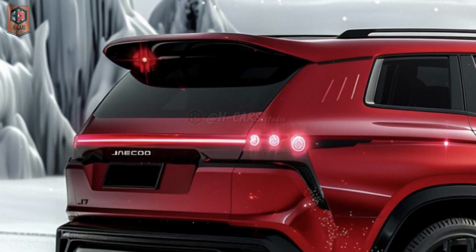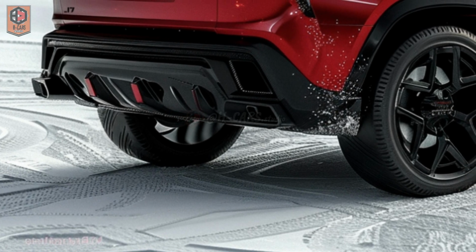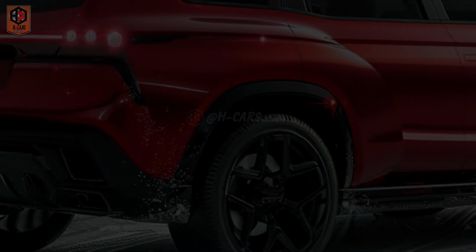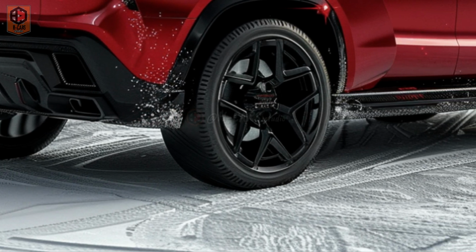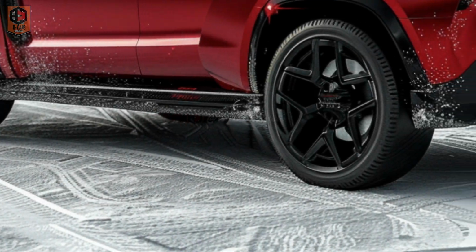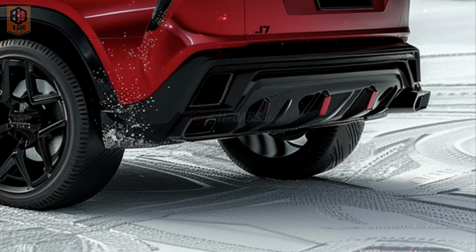Technology and safety. Safety features: adaptive cruise control, lane departure warning with lane keeping assist, automatic emergency braking, blind spot monitoring, 360-degree camera. Tech: wireless phone charging, customizable digital driver display, over-the-air software updates.